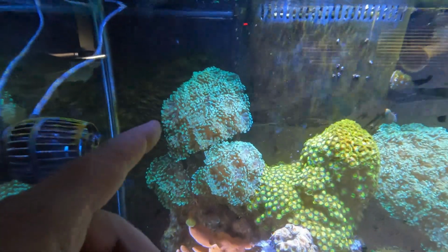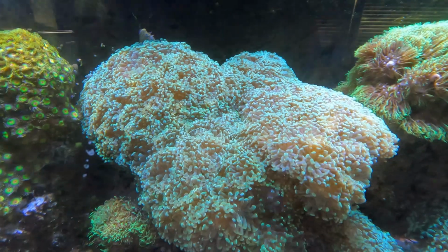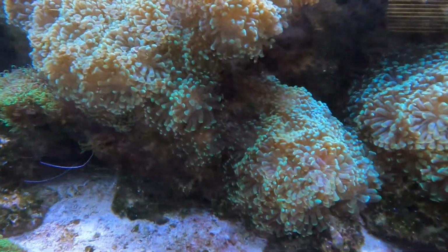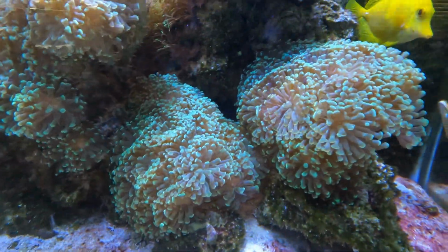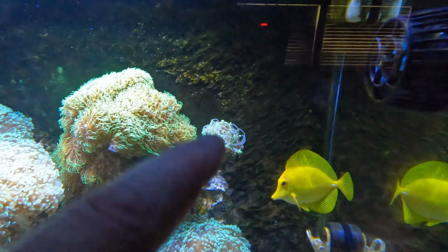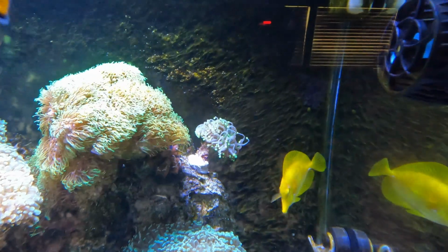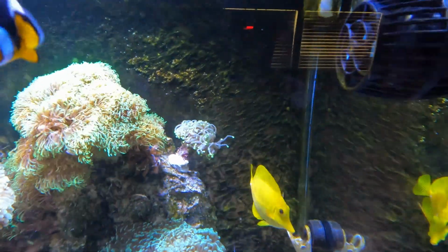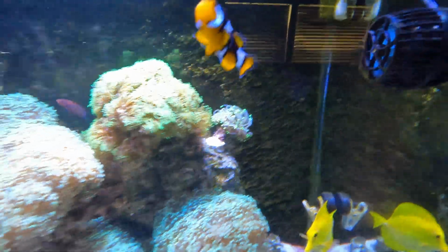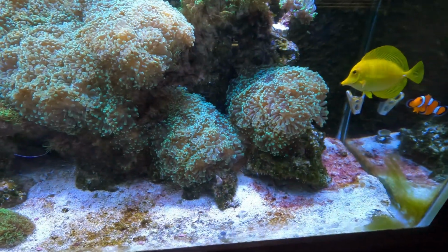I don't think anything's in here hurting them. But as you can see, the hammers are open, they're happy. These are getting hit kind of hard, so the polyps ain't open as much, but they are open. You can see these guys down here, they're just looking great. The torch, I was at the coral store and I saw some torches that looked like this, so I guess it's fine. I think it's due to lack of flow, which I thought it would have plenty of, and it turns out probably not.